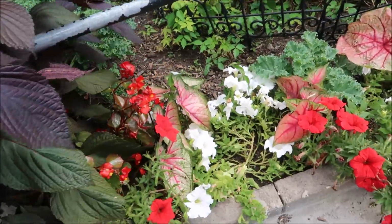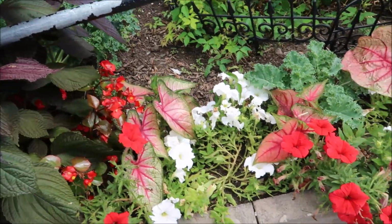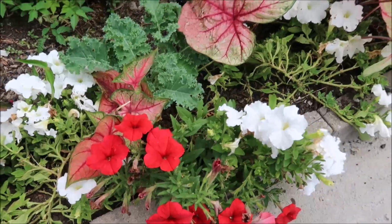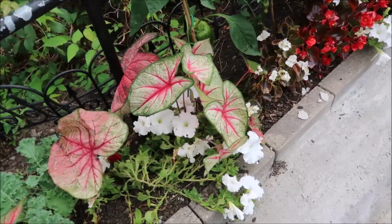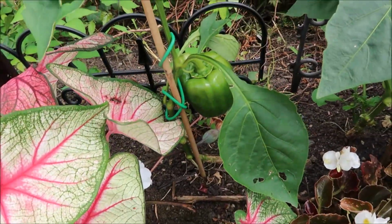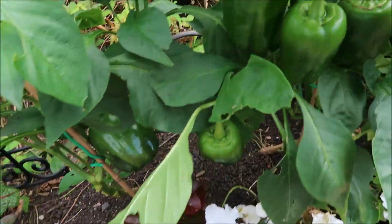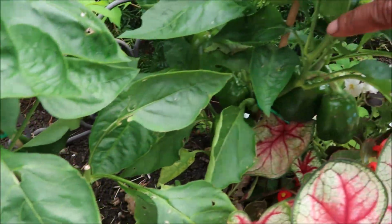The other thing that is really exciting is that since I've been able to clear out this area, now it's starting to fill out, and the petunias have enough space to actually spread out with the caladiums. But we're talking about food here. So here I also have lined up some more of the green peppers that I planted earlier, and they are loving it here and starting to really produce.